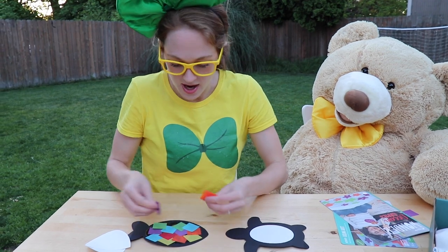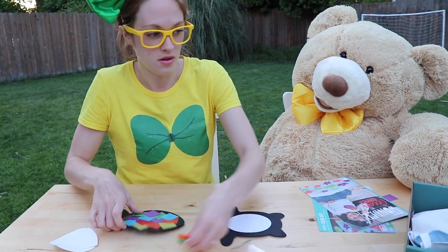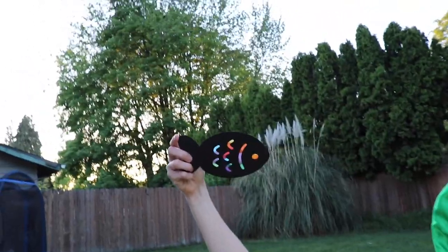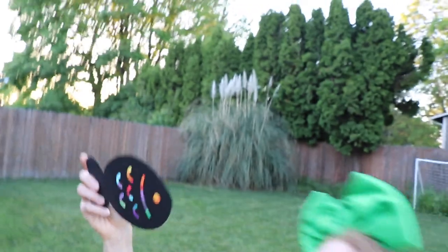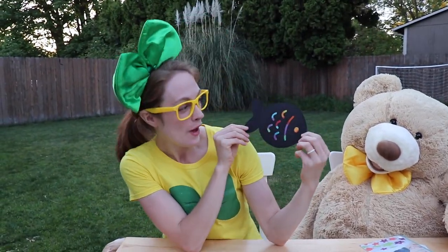All right. Now, let's see what our sea creature looks like. Okay, I'm gonna set those over there so they don't fly away. Look at that! See that? When we hold it up to the light, you can see all of our pretty colors. This is our stained glass sea fish.